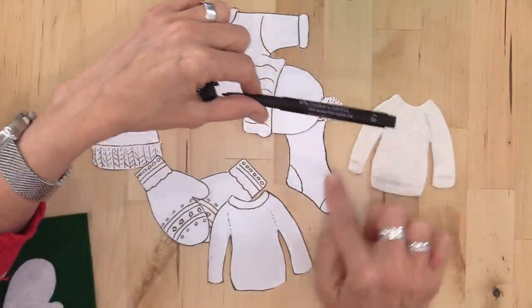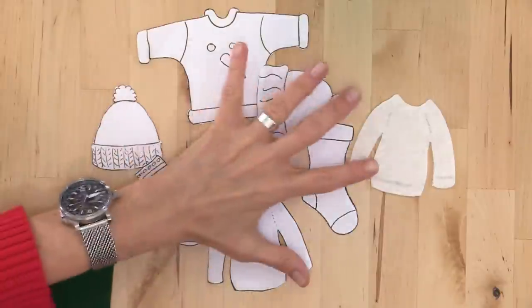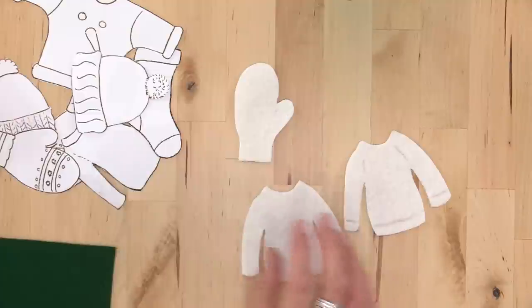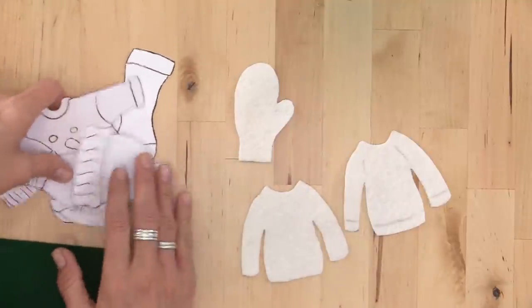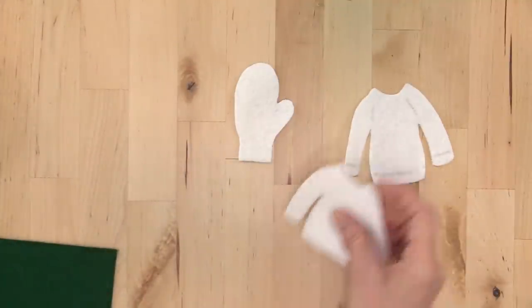And so we just traced around our shapes onto the white felt and then cut them out with very sharp scissors. So once you get these done, then you're going to have these little shapes left. Cool? It's like woolly paper dolls. Yeah, it's like woolly paper dolls.